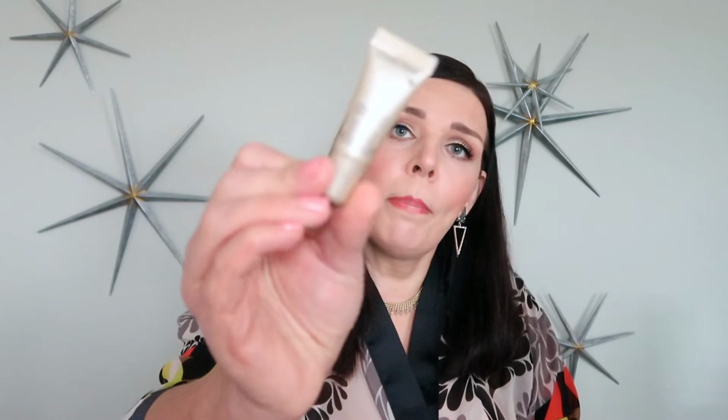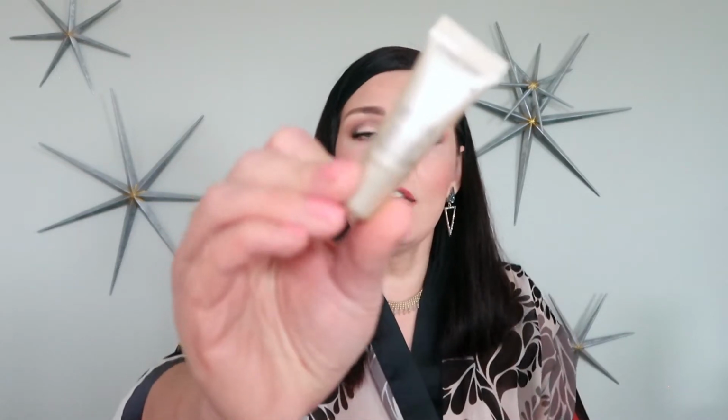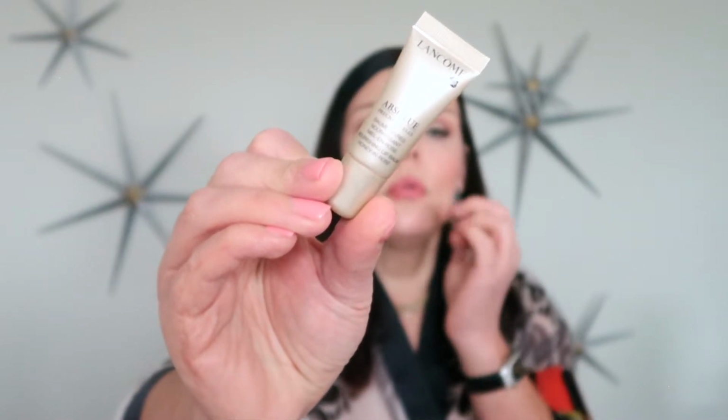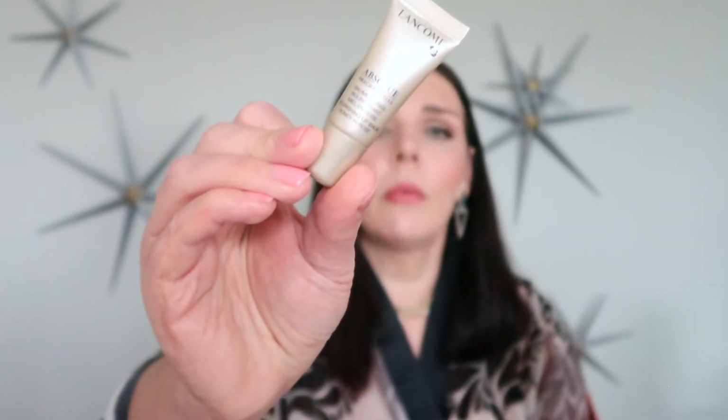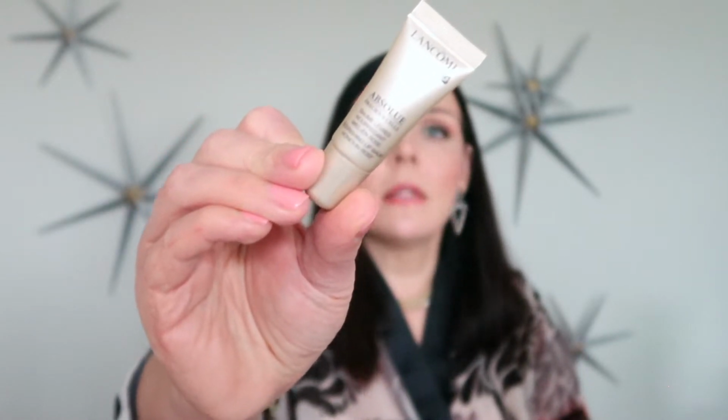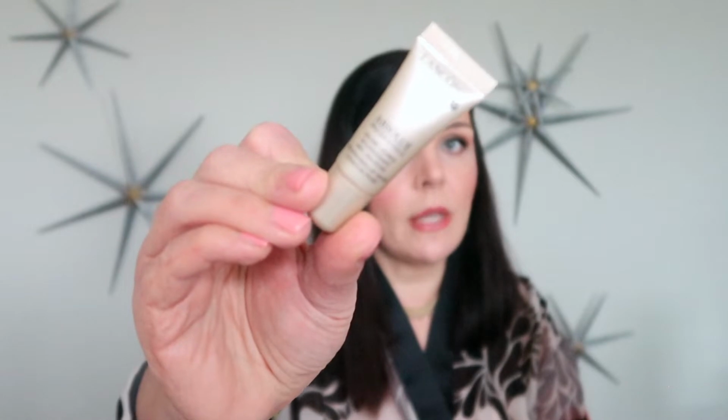Also, you're gonna receive this beautiful Precious Self lip, I believe it's a balm. It's not just hydration. You use it on your lips, but it also helps with lines and wrinkles around your lips. It's very hard to find something like this, but it's amazing. I use it at night or in the morning when my lips are really dry.